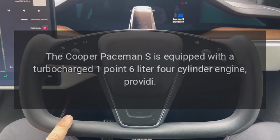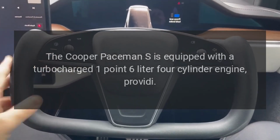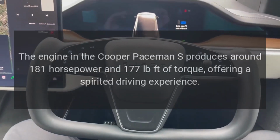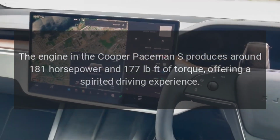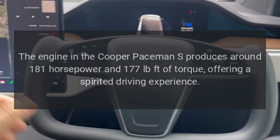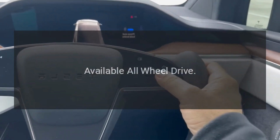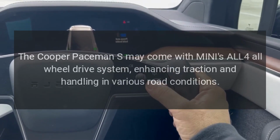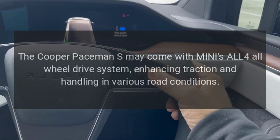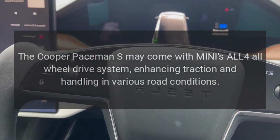Turbocharged engine. The Cooper Paceman S is equipped with a turbocharged 1.6-liter four-cylinder engine. Horsepower and torque. The engine in the Cooper Paceman S produces around 181 horsepower and 177 pound-feet of torque, offering a spirited driving experience. Available all-wheel drive. The Cooper Paceman S may come with MINI's ALL4 all-wheel drive system, enhancing traction and handling in various road conditions.